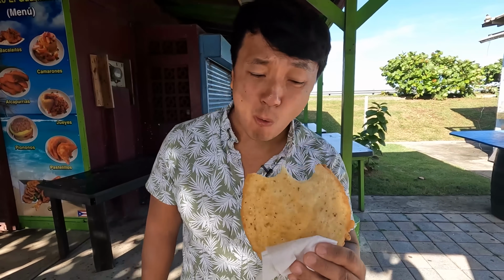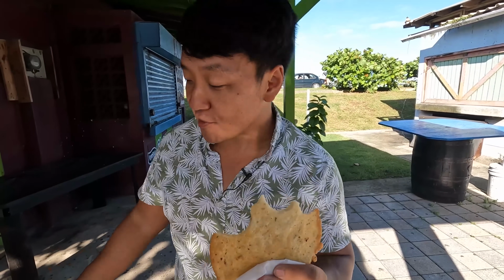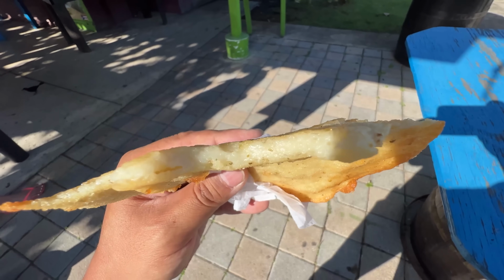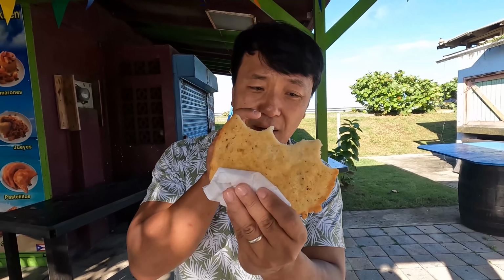Oh, that's good. Oh, that is so good. I never had fish like this before. It's just like a cross between a fish cracker and a thin fish pancake. Look at the inside. A little bit of herbs, and then just that nice, beautiful white flesh of the fish. Kind of reminds me of fish cakes. The texture is perfect though. You got your crunch, you got a chewy fish pancake in the middle.